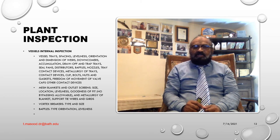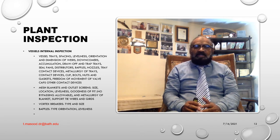Spacing, levelness, orientation, and dimension of the weirs, downcomers, accumulators, draw-off and trap trays, seal pans, distributors, baffles, nozzles, tray contact devices, metallurgy of the trays, contact devices, clips, bolts, nuts and gaskets, freedom of movement of the valves, caps or other contact devices, number, size and distribution of tray contact devices or perforated plates, holes, a proper fit of the internals and other systems, mesh blanketing, vortex breakers and baffles, their types, connections and levelness.